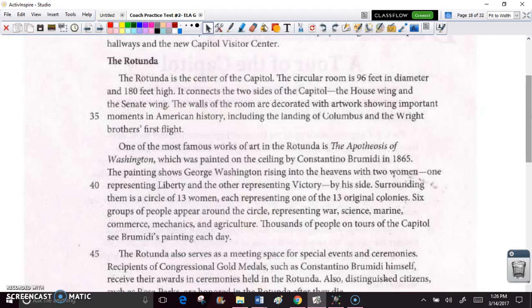One of the most famous works of art in the Rotunda is the Apotheosis of Washington, which was painted on the ceiling by Constantino Brumidi in 1865. The painting shows George Washington rising into the heavens with 2 women, one representing liberty and the other representing victory, by his side. Surrounding them is a circle of 13 women, each representing one of the 13 original colonies. 6 groups of people appear around the circle, representing war, science, marine, commerce, mechanics, and agriculture. Thousands of people on tours of the Capitol see Brumidi's painting each day.